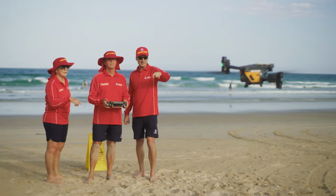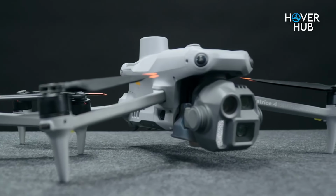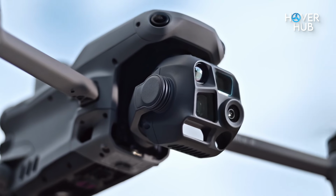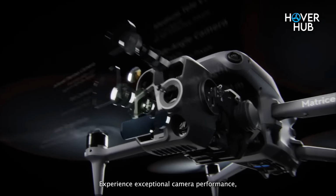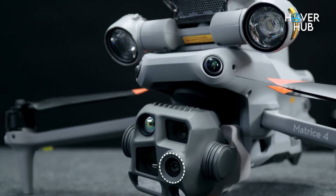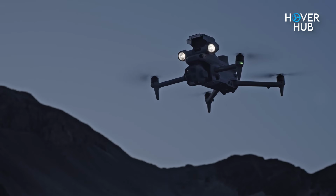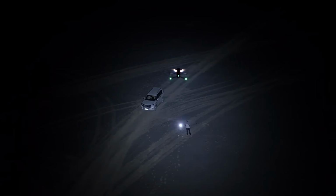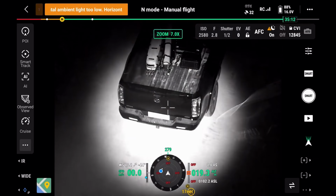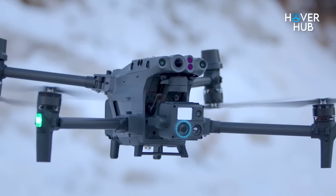Let's talk about what most of us are here for, that glorious image quality. The Matrice 4T dials it up with a massive 48-megapixel wide camera and a larger 1.3-inch sensor. Not just that, it adds a medium telephoto camera, which the 30T simply doesn't have. Add in a better low-light zoom sensor, and suddenly, inspections at dusk or in tricky lighting become a whole lot clearer. But don't count the 30T out.